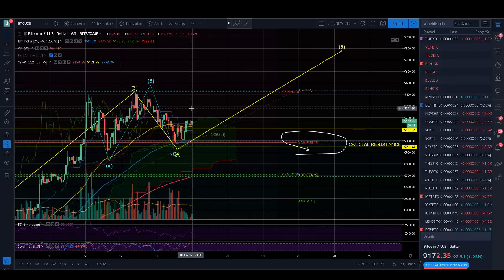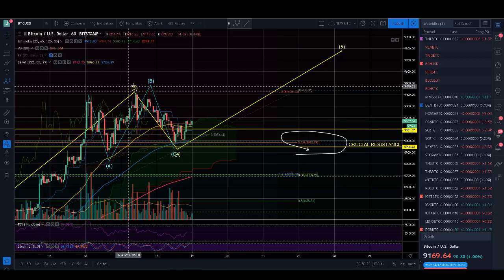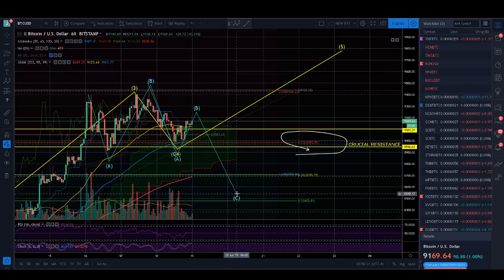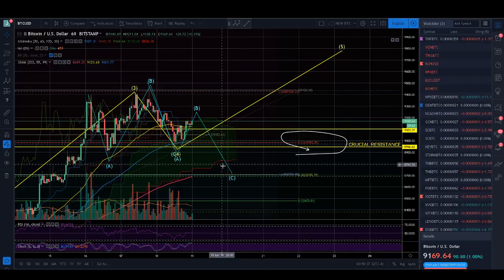Now, if we do get a big rejection somewhere and take a big drop, then sure, that will invalidate my count, and that will in turn make me go with an ABC zigzag here, where it would look like this. A, B, C, down to the 0.5 retracement, possibly, maybe to the 0.382, depending on how bullish we are. But this is more typical. That's what a lot of people out there are probably expecting right now.